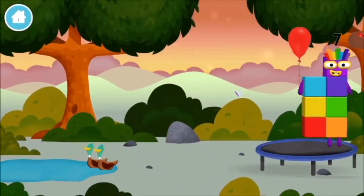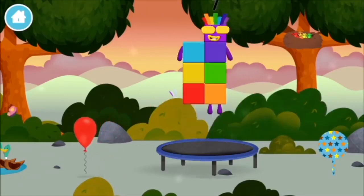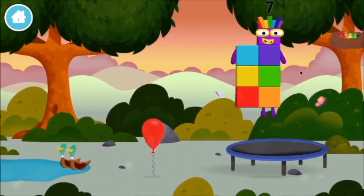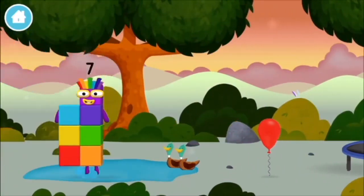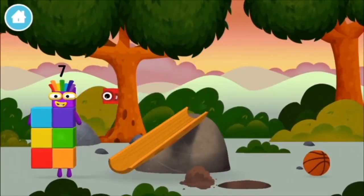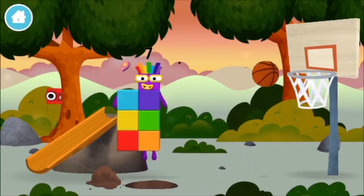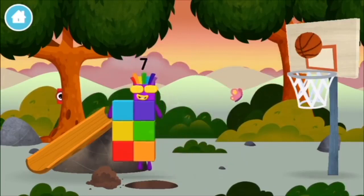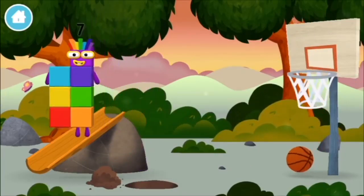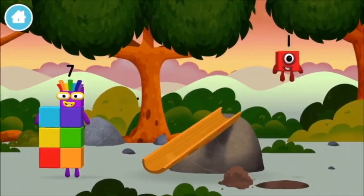A trampoline, a balloon. Try looking to the left. A basketball. You found a number block.